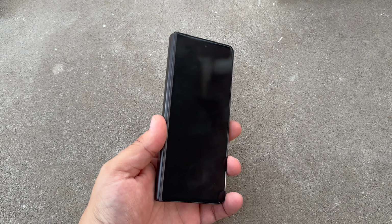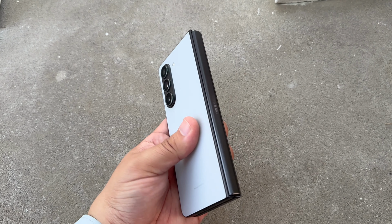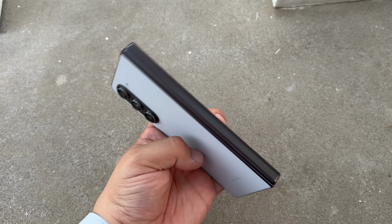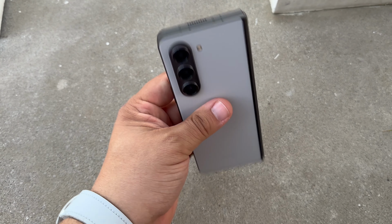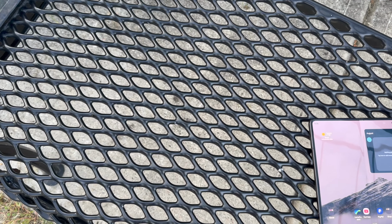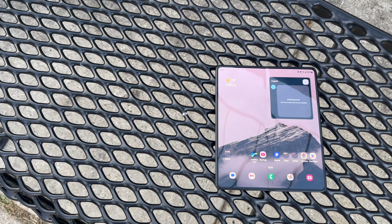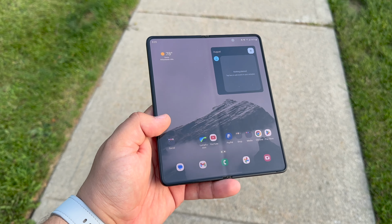However, with the Fold 5, you will get the new Qualcomm Snapdragon 8 Gen 2 chipset, which will give you better battery performance on the Fold 5 than the Fold 4, and while the camera components are the same, you will get slightly improved HDR results with the Fold 5 over the Fold 4. This inner larger main screen also has 1750 nits peak brightness over the Fold 4's 1000.